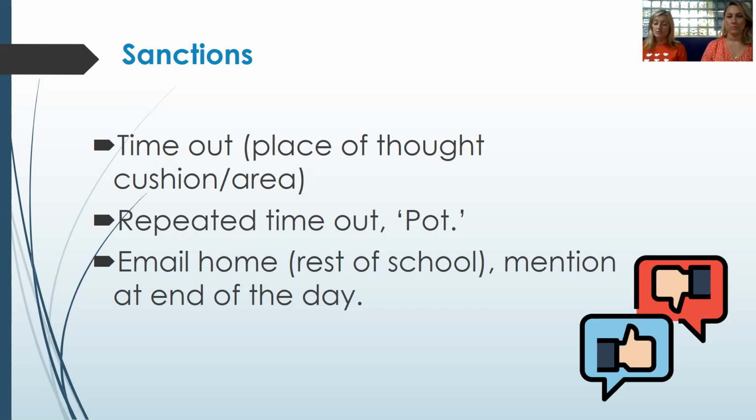So just have 2 or 3 minutes with a sand timer. We did have a place of thought cushion, but obviously because of COVID, we're not having so many soft furnishings. So we'll have a place of thought area that the children will sit in and just have a few minutes. Then we talk to them about what they could have done.